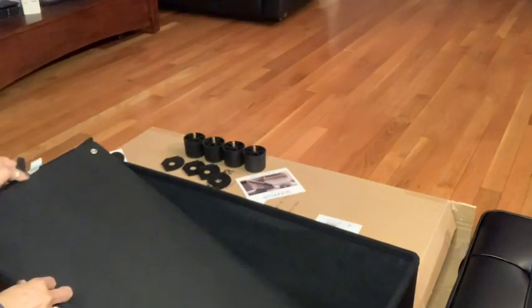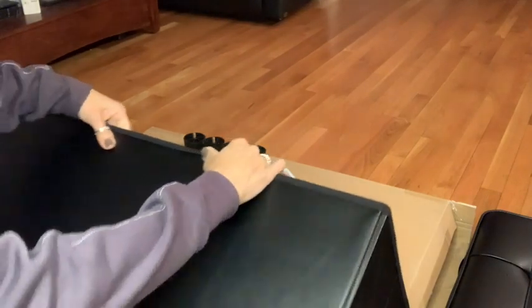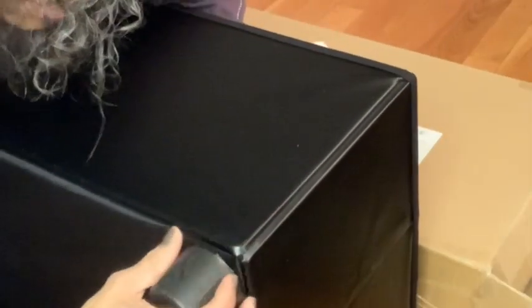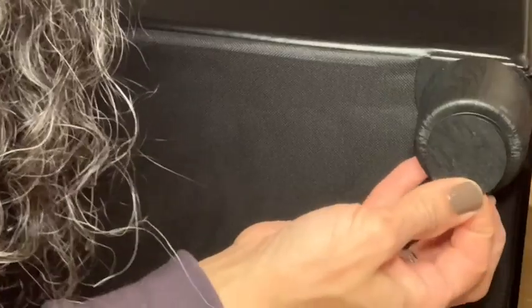And what I liked about it, it had something a little extra, those little teeny soft round pieces that go on the bottom so that the legs of your furniture don't scratch your floor. And I appreciate that because I have wooden floors.